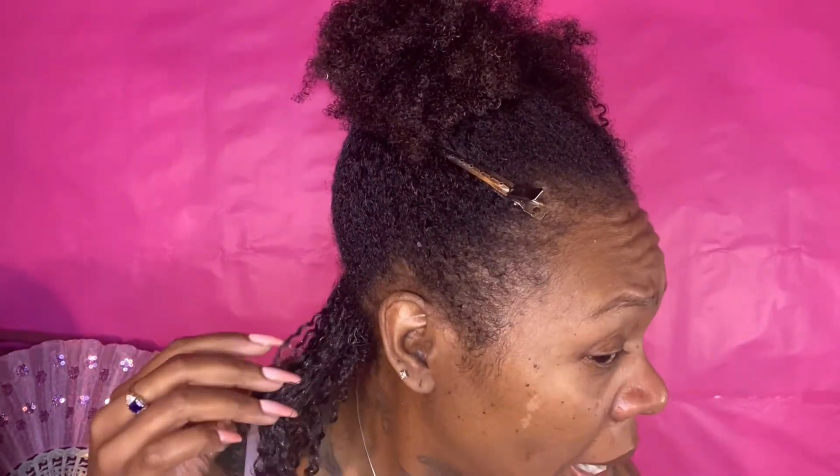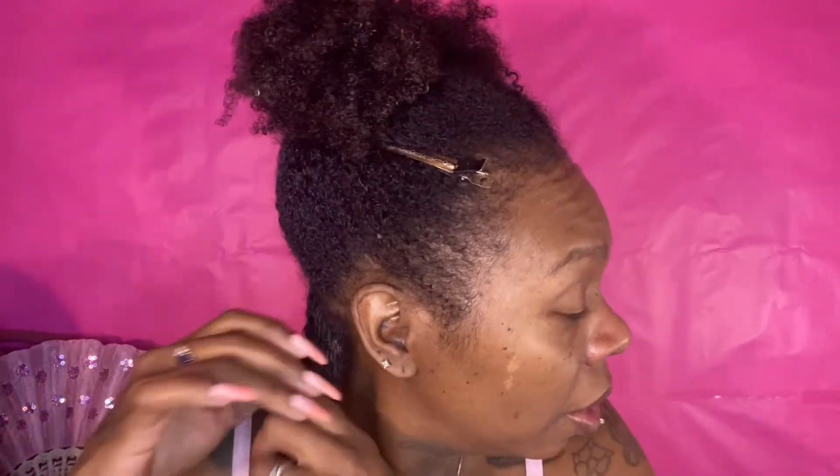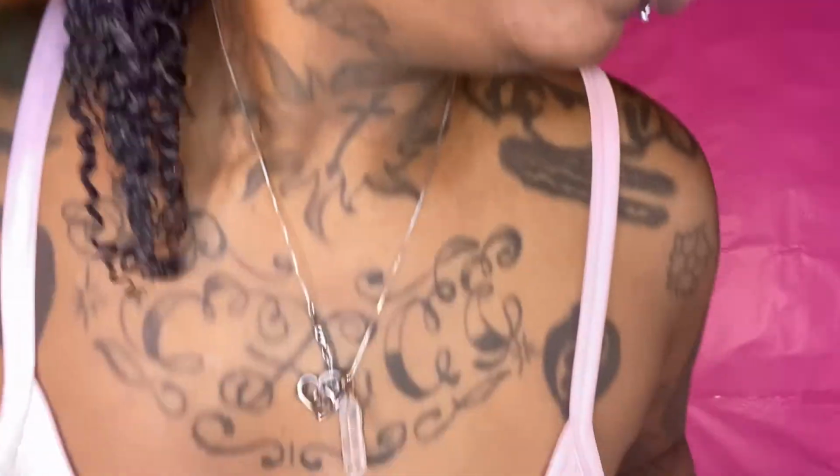But this is what I got, making sure it's on video. So this is what I got, and you can hear, let me see. Sorry if you can hear my neighbor mowing the lawn, but you guys can hear this. It literally sounds fuzzy. So I'm gonna equate that with the conditioner, the leave-in.